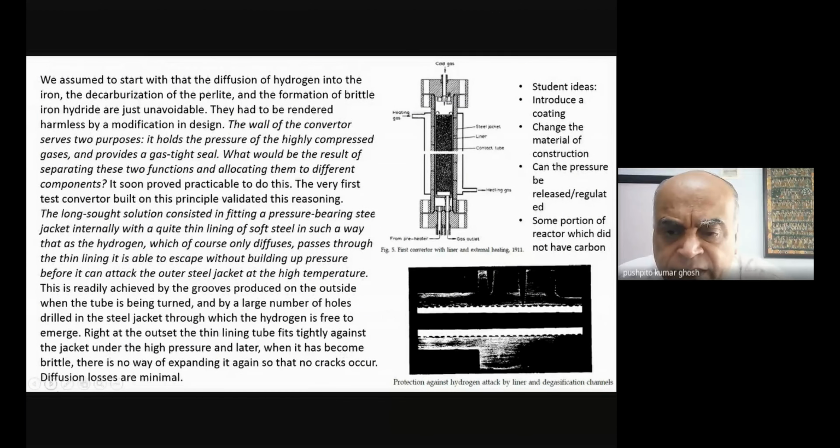The second thing that they also did was that, as the hydrogen was passing from the inside to the outside, coming out from the liner and heading towards the jacket, they started flushing nitrogen, and this is why they created the grooves. They were basically passing nitrogen and flushing out the hydrogen before it actually came in contact with the outer jacket.